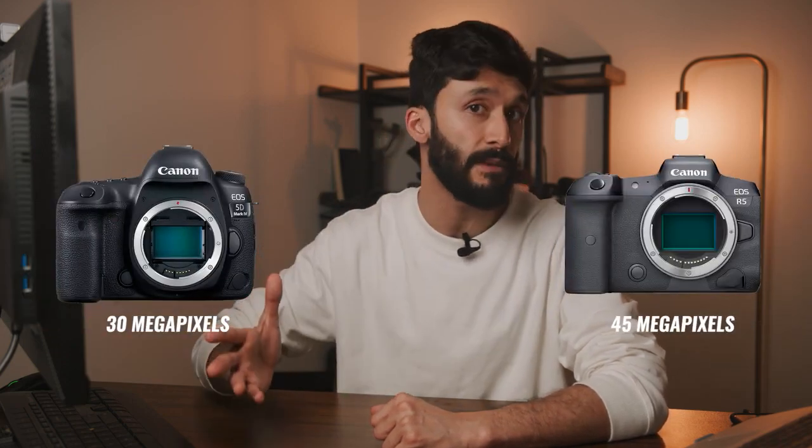The one thing that will probably hold a lot of people back from getting the Z50 or Z30 is that the sensor really isn't high resolution enough. Personally, 20 megapixels is plenty, but there's a lot of people that prefer 30 or 45 megapixels in their camera, especially if you heavily edit or crop your images.